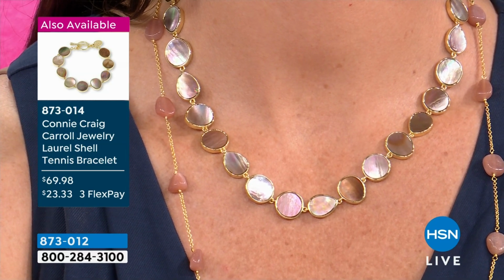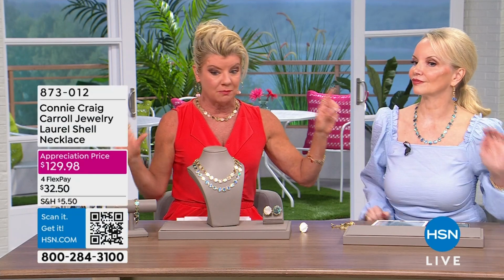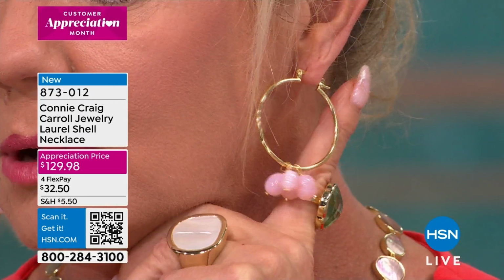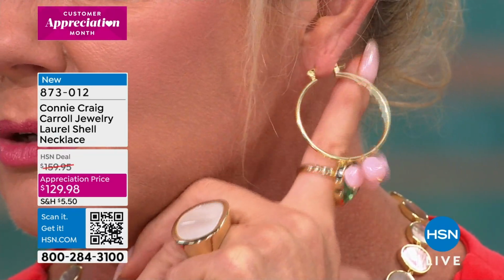Another thing I'm so excited to share with you, I can't wait to hear the story, but colors of opal earrings, right? These are also brand new. So I went ahead and teamed them up with the mother of pearl, with the pink opal, and in the hoop earrings, which I love. They're so lightweight, they're so fun.